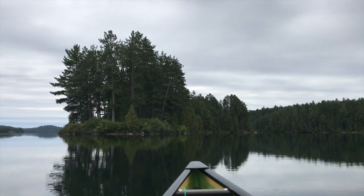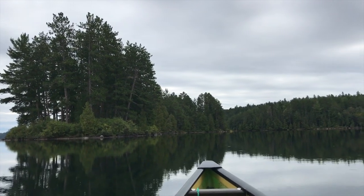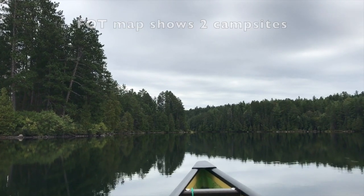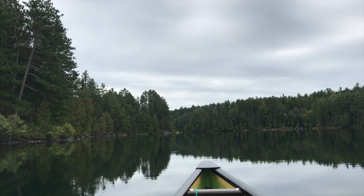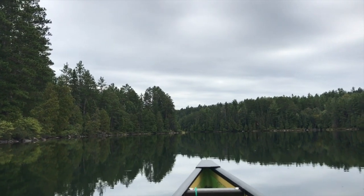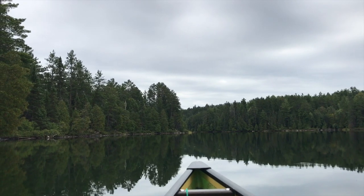Alright, well, I'm just approaching the island. There are supposedly 3 campsites on this island. I don't know why they would put 3 campsites on a little island like this, but that's what it says on the map. I am using my Jeff's map though, so I don't know if it's the same as FOT's. I'm going to go around the right side of the island because that is the side where the afternoon sun would hit, and just see if there's anything on this side that looks nice. If there is, I will stay. If not, it actually is 1.5 kilometers, it's right on the map, from here to the other 3 campsites that I'm looking at as well.